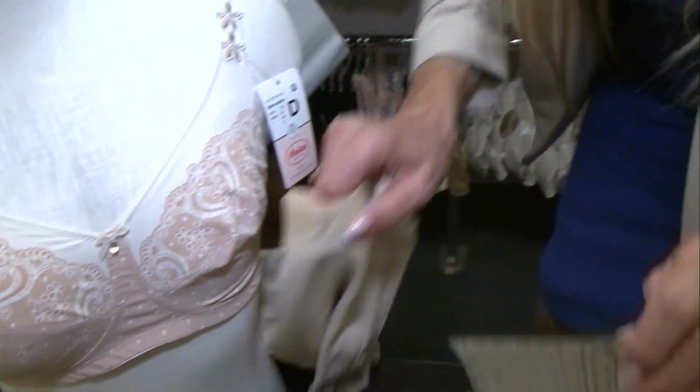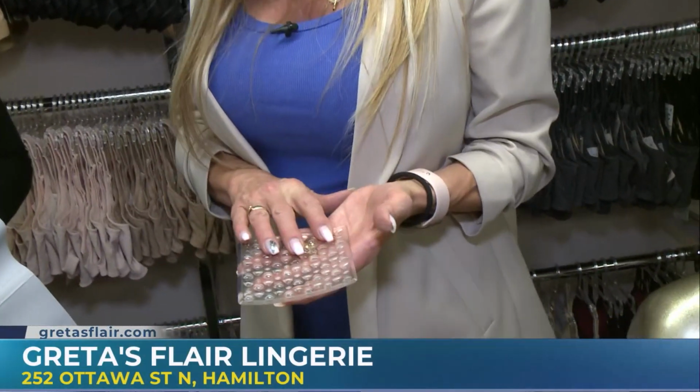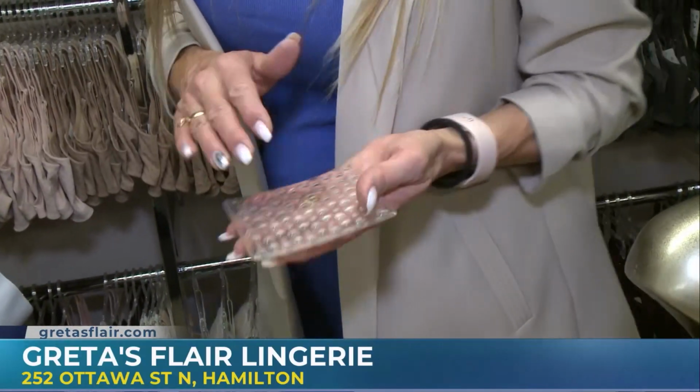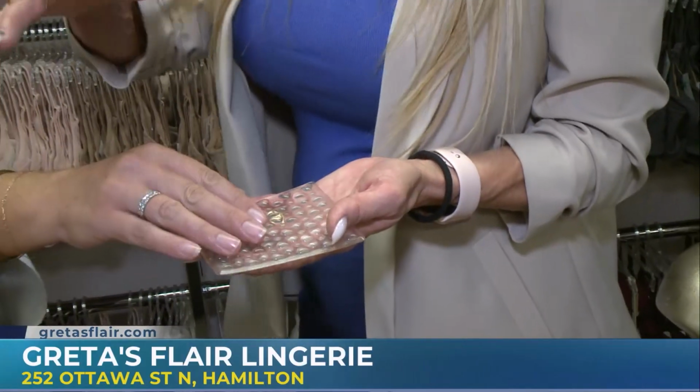Okay, so for the Cure lymph pads, when you're dealing with any kind of pain or lymphedema, the Cure lymph pads have little bumps, like bubbles, to help with the lymph flow, with the drainage and everything. It just makes things so much more comfortable when it's tender.